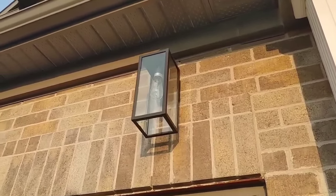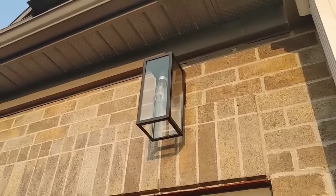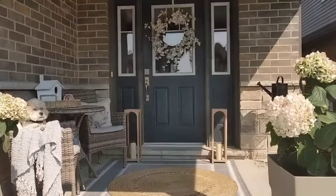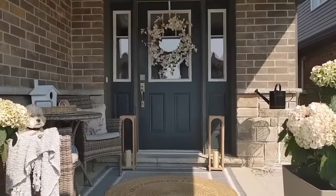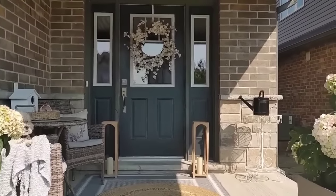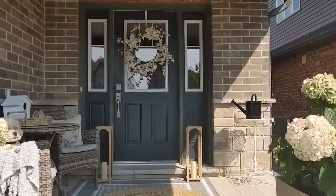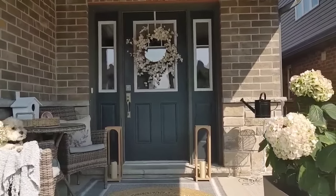They're just the right size, and I feel like they add a really modern touch to the house. You guys will have to let me know in the comments if you like the new light fixtures for outside. I feel like they just really make the home feel refreshed, and I love all the light that they cast.